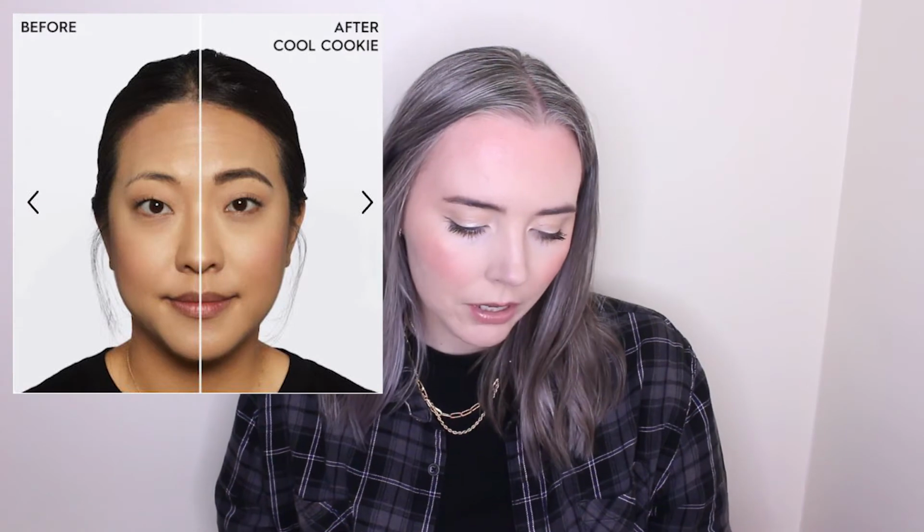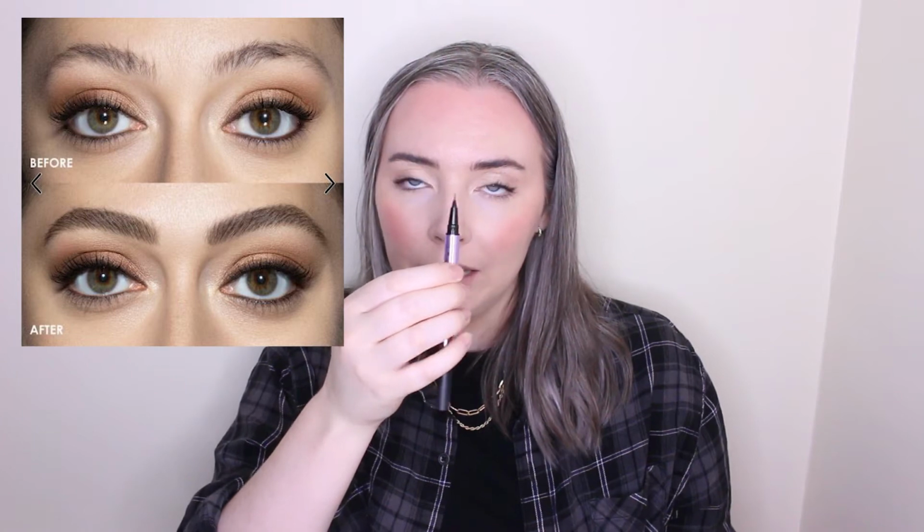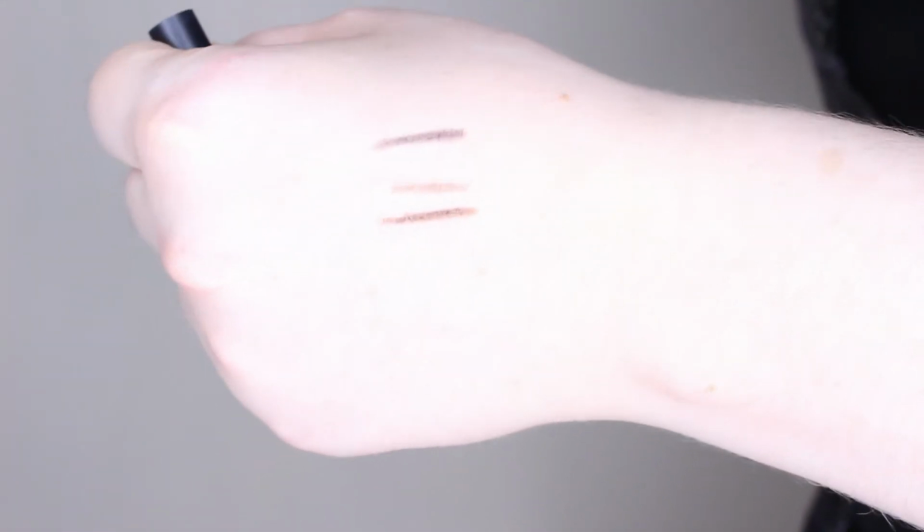And another product that I really like, I mentioned it in my fall makeup trends video when I was talking about eyebrows. You can watch up here. It's the Urban Decay Brow Blade. This one is in Cool Cookie. It also comes off pretty brown, but it is definitely a cool tone shade. You get one side that is a little brush where you can flick in some brow strokes, and then the other side is a standard pencil, which I really enjoy.